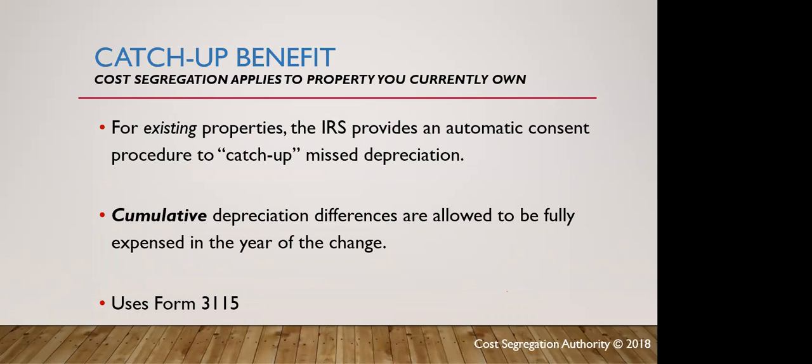But basically, we oftentimes will get asked, well, hey, Eric, I've owned my building since 2010. Is it still eligible for cost segregation? And the answer is absolutely. Sometimes those have a greater ROI than on a new property. The reason for that is the IRS allows you to do what they call a look-back study and catch up the missed depreciation that you should have taken from 2010, 11, 12, 13, all the way to today. You get to take that missed depreciation and drop it on your current tax return.